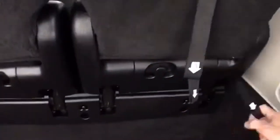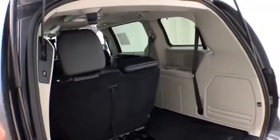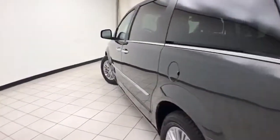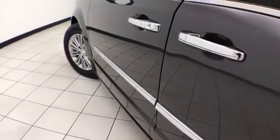Folding those seats is as easy as 1, 2, 3, and 4. You can, of course, fold them in any combination, giving you a lot of flexibility for cargo and passengers. Power liftgate and sliding doors have pinch protection, automatically reversing if anything gets in the way, to make sure nothing gets damaged and no one gets hurt. Sliding doors operate off a key fob or a simple pull of the handle.